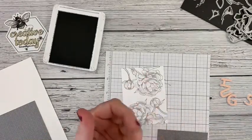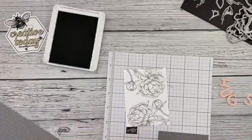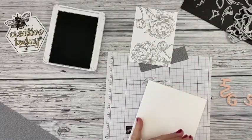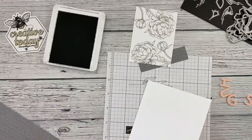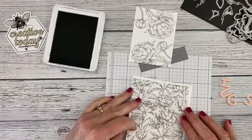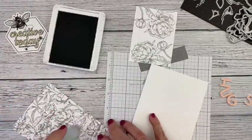All right, so now I'm ready to put the card together. Just doing a little bit of stamping. So what I'll do is take my Whisper White or Basic White. Will I ever get used to saying Basic White after all the years of saying Whisper White? It's now Basic White. We have a new supplier. So I'm going to take a piece of my designer paper and just position this, and look how pretty it is on the back as well. It's just gorgeous. So I'm going to go ahead and attach this.